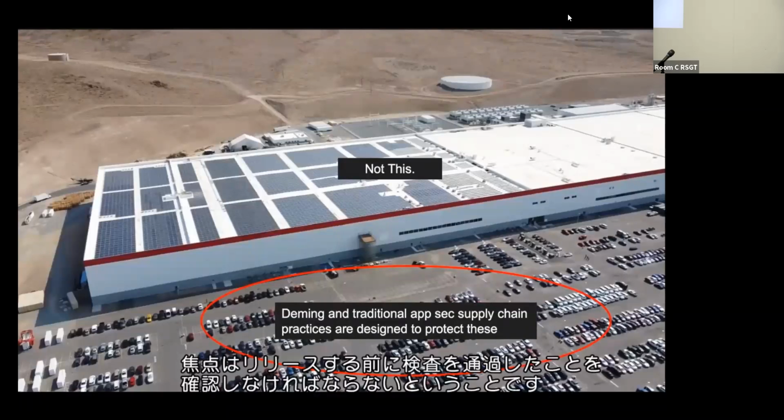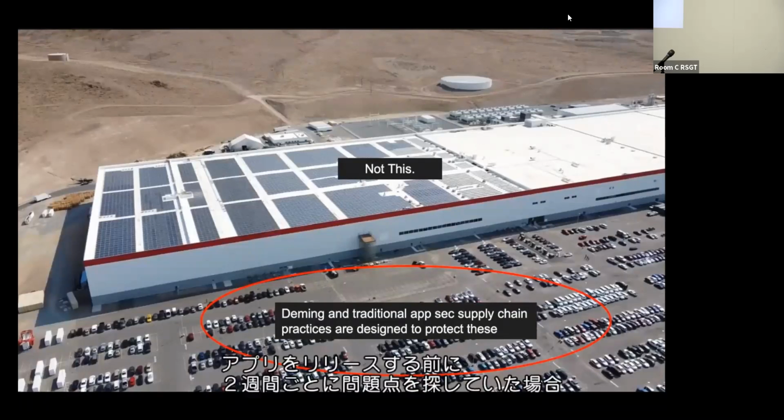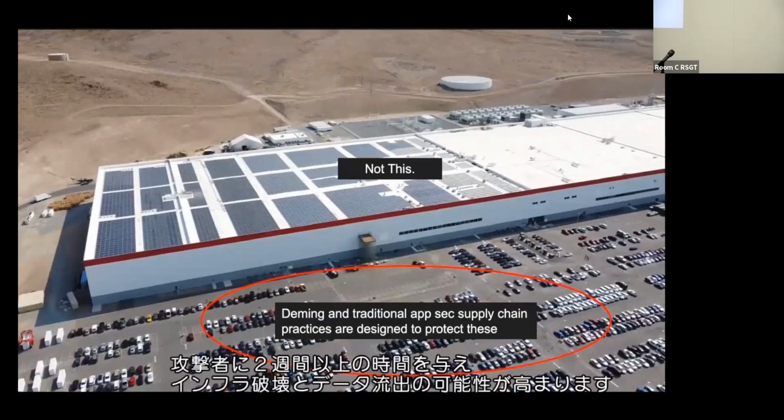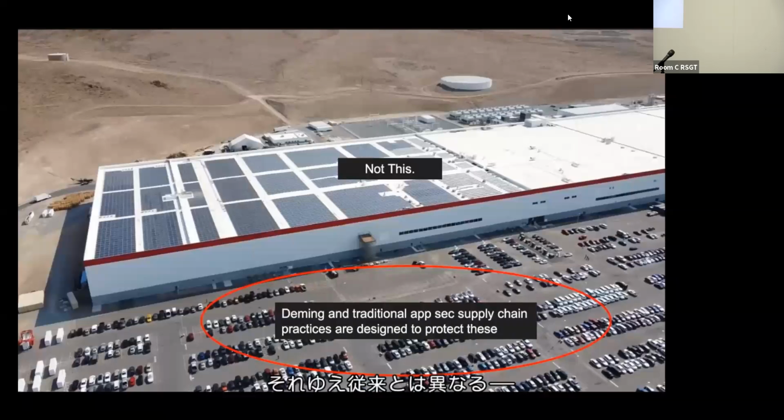I see so many organizations who are so focused in their application security practices on, we need to make sure it passes a check before we release it. That's the main focus. If you're only scanning your applications looking for problems, let's say every 2 weeks before you do a release, what happens to the development infrastructure that installed a malicious component 2 weeks ago? Now you've given the bad guys 2 weeks or longer in some cases to run around your infrastructure, wreak havoc, and potentially exfiltrate data. So you need to think about this problem differently.